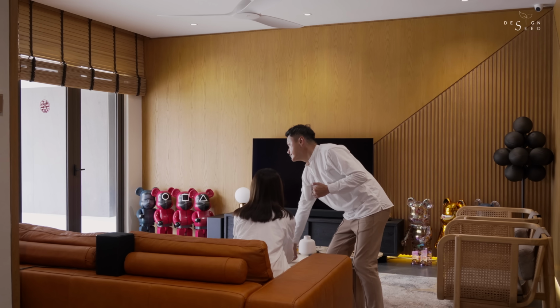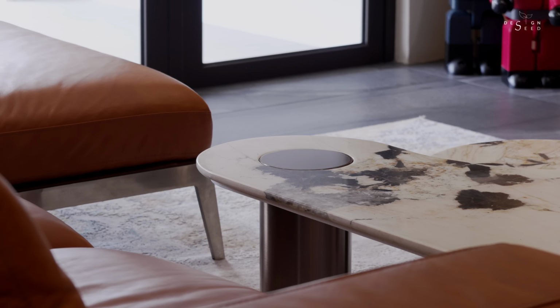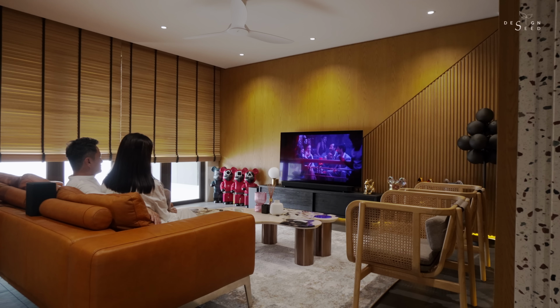Visually contrasting these are the horizontal lines of the wooden blinds, adding a sleek finish with their organic curves and textures. Playing with a palette of forms, textures and materials creates a visually refreshing aesthetic for the living room.